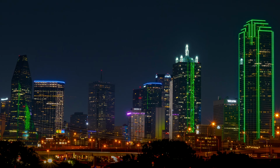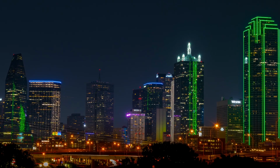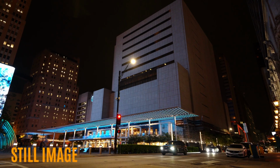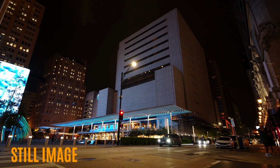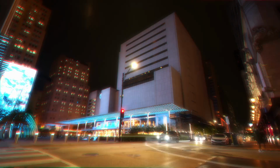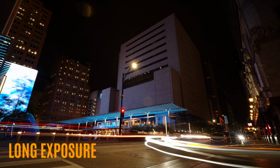Night photography is all about working with limited light, but long exposure takes that limitation and turns it into a creative advantage. Instead of capturing a single moment, you're capturing the passage of time itself. With a fast shutter speed, motion is frozen, headlights stay crisp, pedestrians are still, and reflections remain sharp. But with a long exposure, those same elements transform. Headlights stretch into glowing ribbons, crowds blur into ghostly figures, neon lights blend into fluid streams of color.